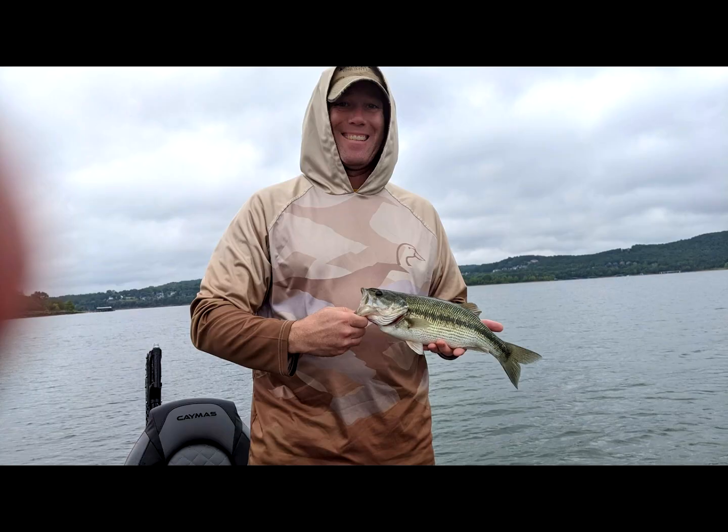Best bite drop shotting down there has been out on gravel, 20 to about 30 feet deep, using a shad-shaped cut tail UV drop shot worm. That has been the most consistent bite on the lower end.